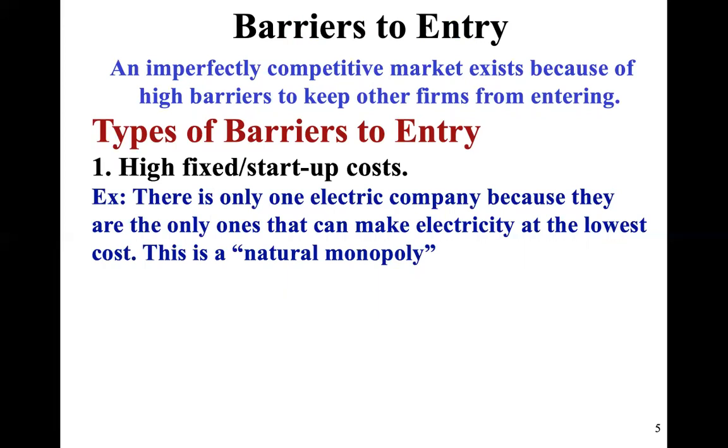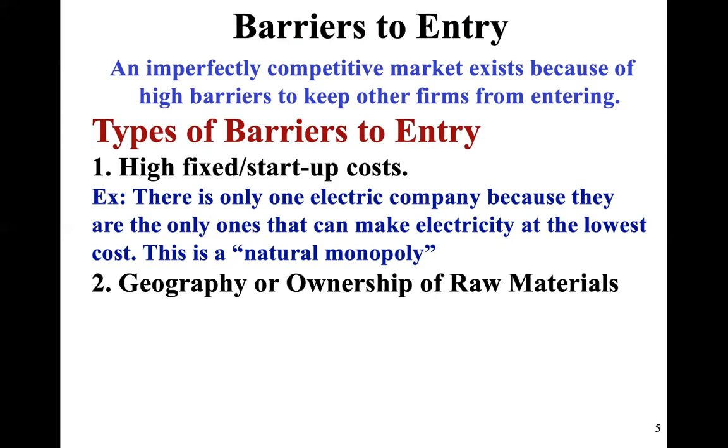Even if you are really creative and you're able to raise a bunch of money, the startup costs for you to start your own electricity grid to generate your own power and the infrastructure needed to send that to customers all over the Bay Area would be so high it would prevent you from competing with PG&E. Geography or ownership of raw materials can create a barrier to entry to protect monopolies. An example of this would be De Beers Diamonds controlling all the diamond mines in the world allowed them to keep that monopoly.